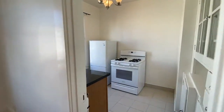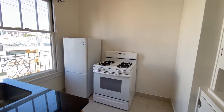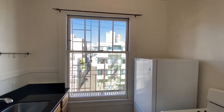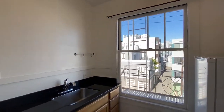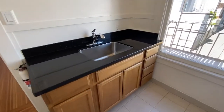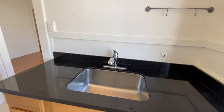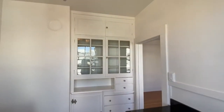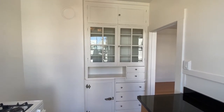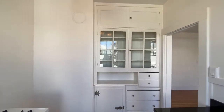Coming into the kitchen, we have a fridge, gas range, tile floor here in the kitchen. Another big window, gets great natural light. Black granite countertop here around the kitchen sink. And then these great original floor to ceiling built-ins. So some additional storage space there.